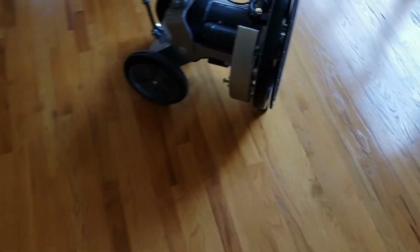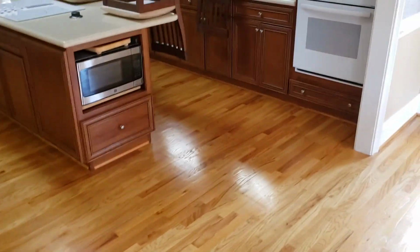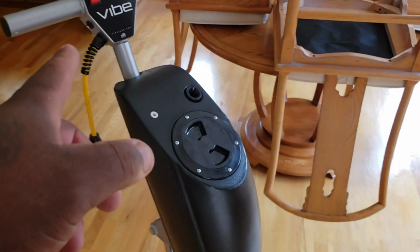And then I'm also going to be cleaning the hardwood floors and basically just buffing them out. And I'll show you guys the hardwood floors. So the floors are in great condition, but they just want them cleaned and to make them pop more, especially in certain areas like the kitchen. So I'm going to be using my Orbot Vibe. I'm really, really liking this tool. And this is the kitchen right here.